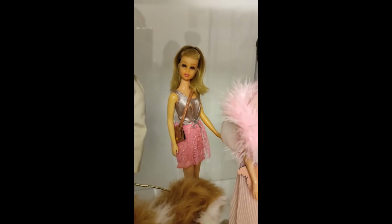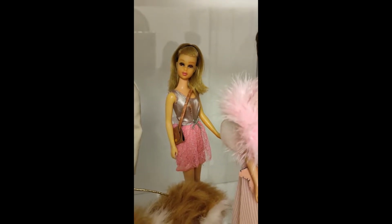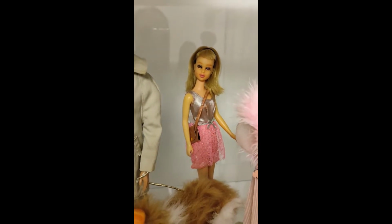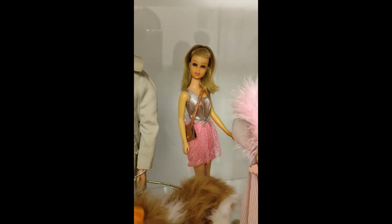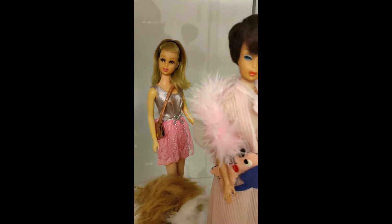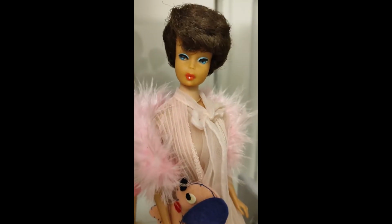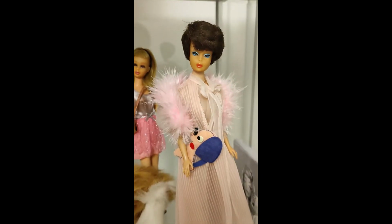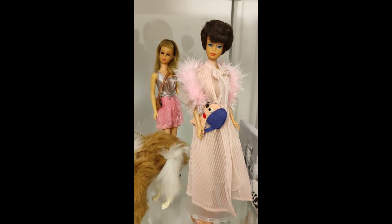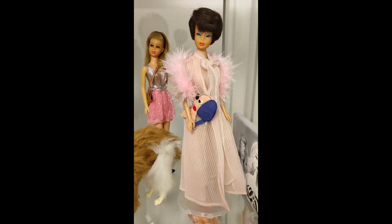Then here we have Francie, one of my favorites. I love her so much. She's also from the 60s, therefore she's here, and she's wearing the Growing Pretty Hair Francie outfit. And then here we have another 60s Barbie. She's a bubble cut Barbie doll, and she's also from the 60s, and she's wearing the Nightly Negligee outfit from 1959 to 62.